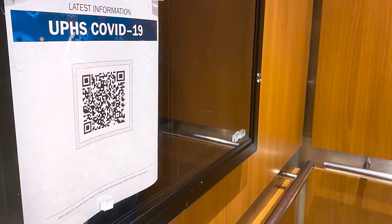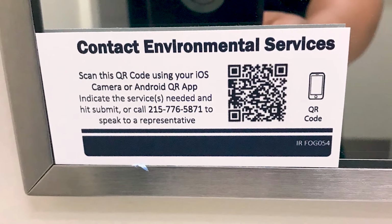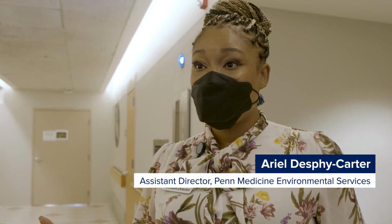QR codes are super important because it puts the power in our patients' hands. We can't be everywhere all the time, and the QR codes allow us to receive a spill request or a toilet paper refill.